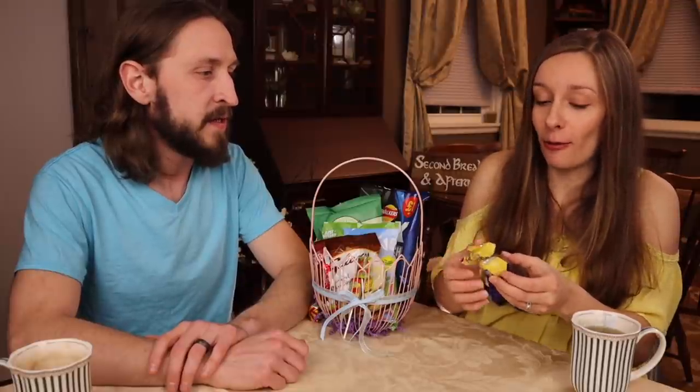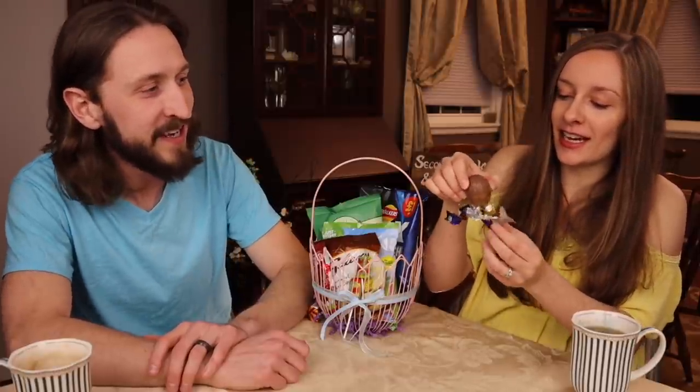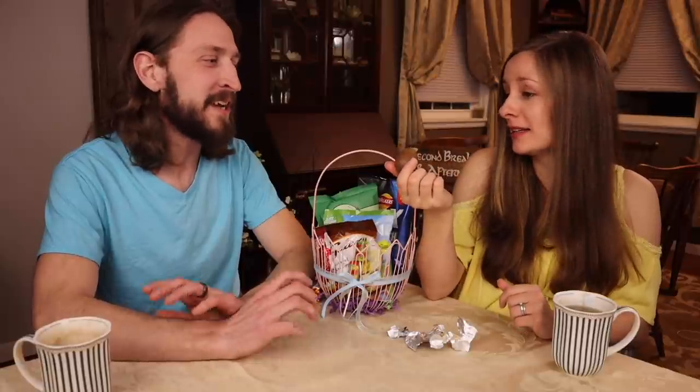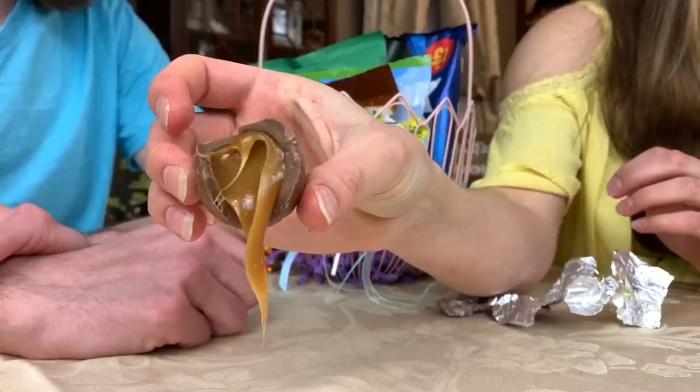The caramel is pouring out of it. Maybe not pouring, but it is oozed and stuck to the wrapper. But if that thing is filled with caramel, I'm going to be in heaven. This is amazing. Should I bite it? Just take a bite, because there's no good way to break that. I feel like this is all just going to be eaten right now. Oh my goodness. That is a lot of caramel.